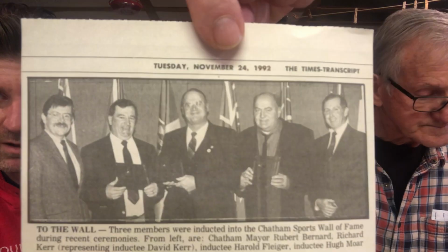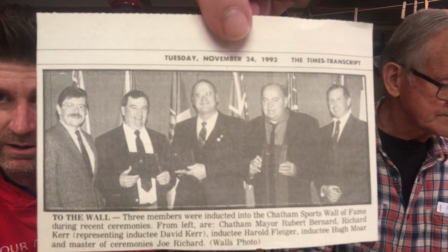Oh, ladies and gentlemen, we got some new members here on the Wall of Fame. Right in the middle is Harold Flieger, and I see Rupert Bernard, and I see Richard Kerr. Okay, so these are the new members on the Sports Wall of Fame: Chatham Mayor Rupert Bernard, Richard Kerr representing inductee David Kerr, brother I'm assuming, inductee Harold Flieger, inductee Huey Moore, and Master of Ceremonies Joe Rishore.